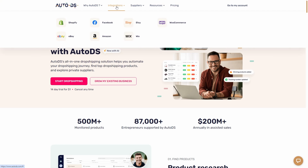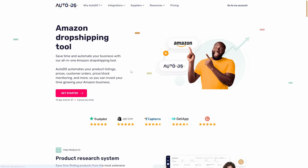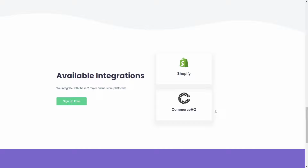As you can see here, AutoDS actually integrates with a ton of popular e-commerce platforms, and you can click on any of these to learn more about their integration. And as you can see for Zendrop, they only integrate with Shopify and Commerce HQ, so there is definitely not as many integrations as there is for AutoDS. And this means AutoDS takes the crown for this one, offering more flexibility for your store setup.